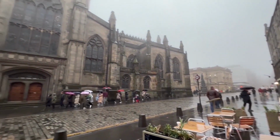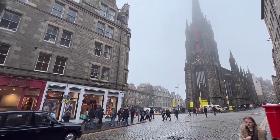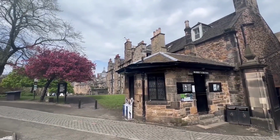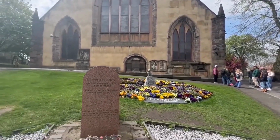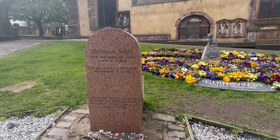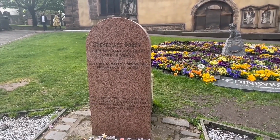The Royal Mile itself is filled with shops, pubs, and historical sites to explore. We visited the site where Greyfriars Bobby was buried. He was an adorable little dog that guarded his owner's grave until the day he died. It was beautiful to see how they honored this sweet dog's loyalty and love for his owner.